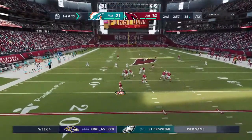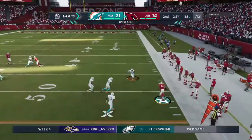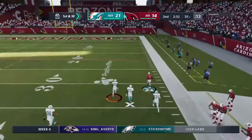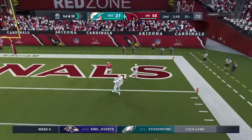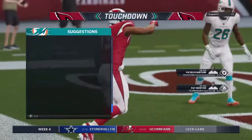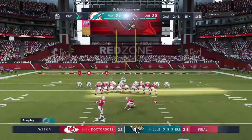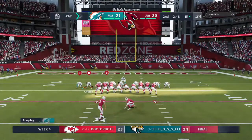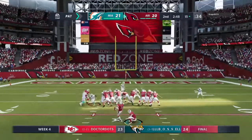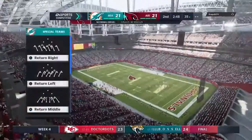Play action. Now it's Murray. This one complete to Christian Kirk. He's got a first down and then some at midfield. The 30, 10, 5, touchdown, Cardinals. Christian Kirk, his 3rd touchdown now on the year. And the Cardinals are just an extra point away from tying this game. He's got it, and we're all tied at 21.